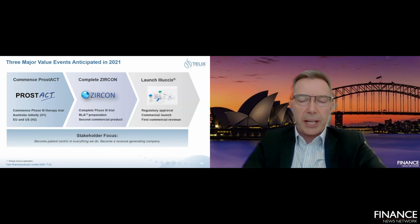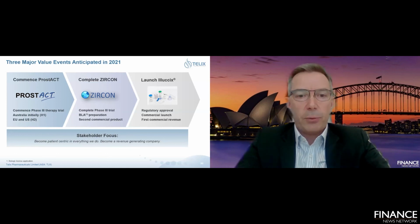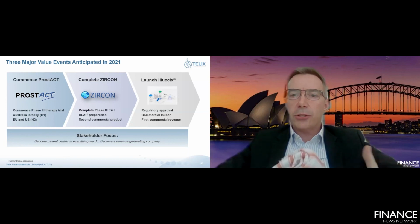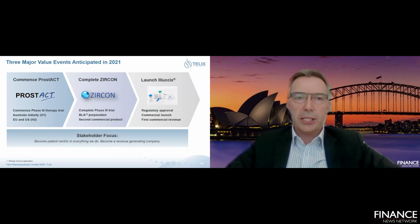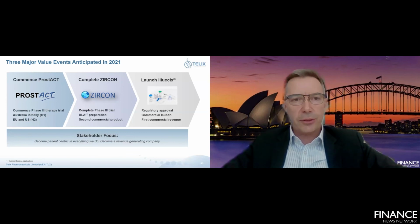Secondly, we expect to complete the phase 3 Zircon trial for renal cancer imaging. We're going to complete enrollment around the middle of the year, and then with our breakthrough therapy designation, we have a very rapid pathway through the product approval. And then last of all is launching our first internally developed commercial product, Telix, for prostate cancer imaging. 17 countries in which we have that product currently filed or being developed for market launch. So a very significant undertaking for the company and a major focus for the company right now. So commence, complete, launch. 3 big things there, the inflection points. If we execute those in 2021, I think we'll be in a great position.